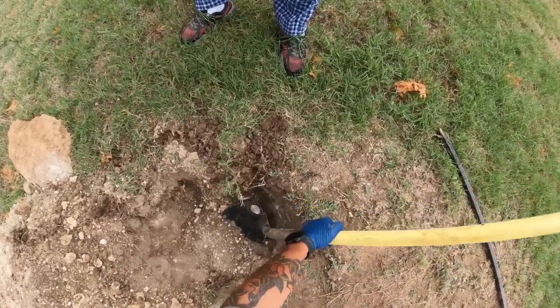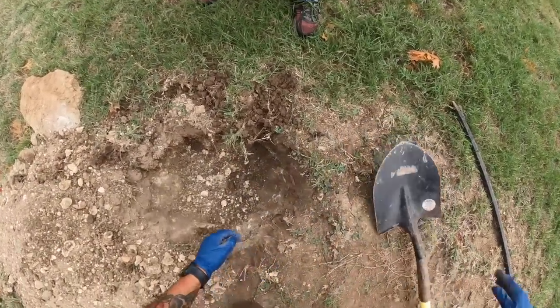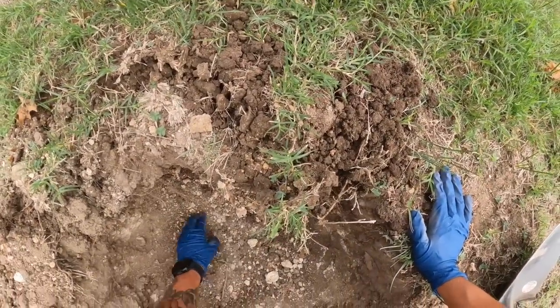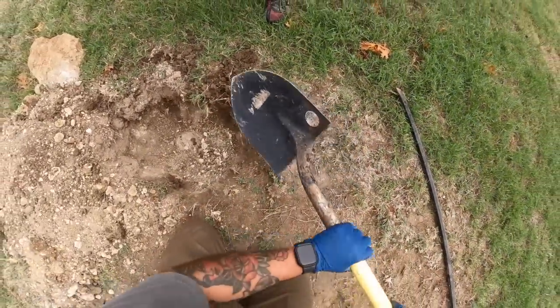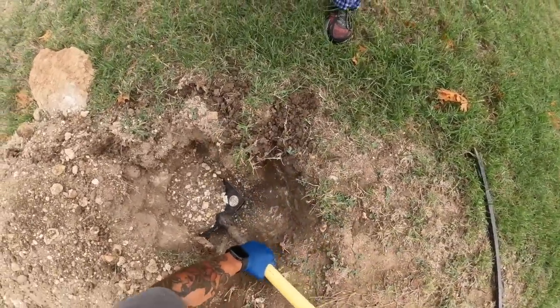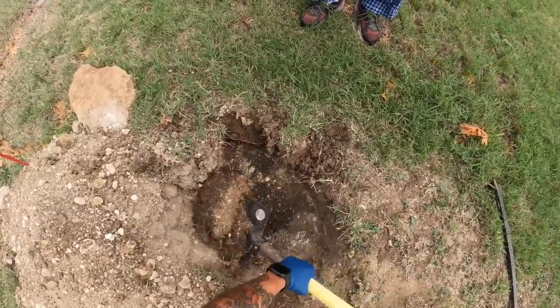This is the lid I'm at right now. You're on the lid? Yes, sir. You can see there's the outline right there. So I just got it cleaned up a little bit. Picked the right spot. Yes, sir. I've been doing this a little while.